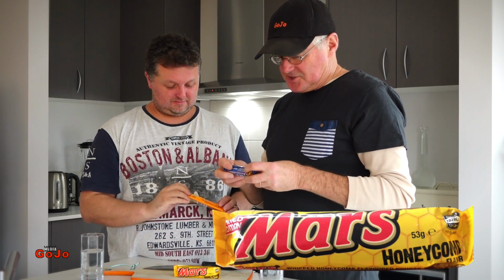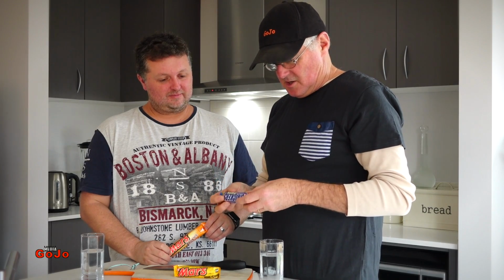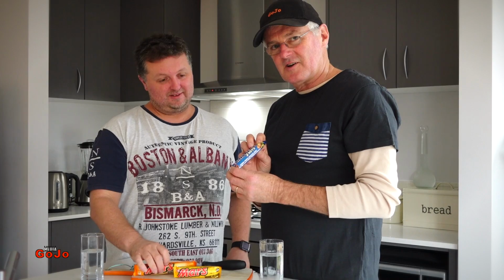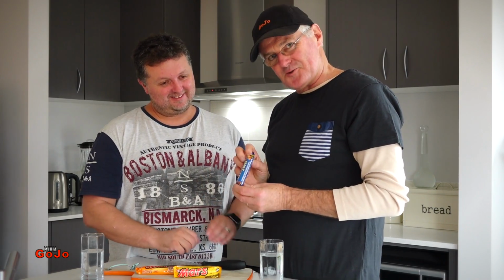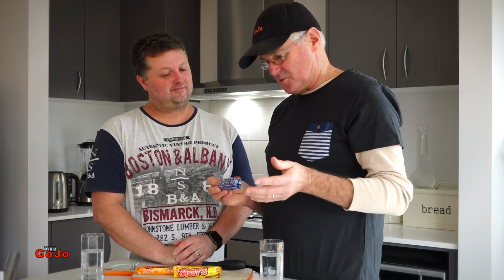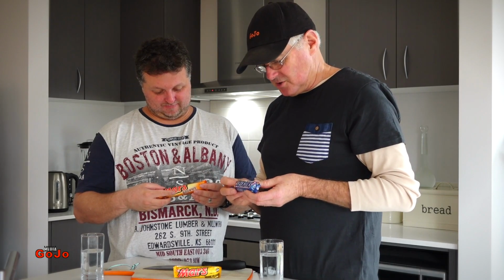And the 3 nuts, I don't know what they are. Does it tell us what they are? Yes. Oh, now it's clear. Almonds, peanuts, and hazelnuts. Well, I like all 3 of those. And then, of course, with the chewy caramel and a slab of nougat covered in chocolate.